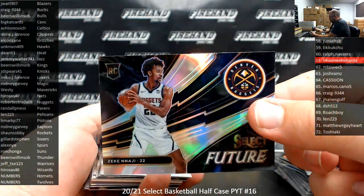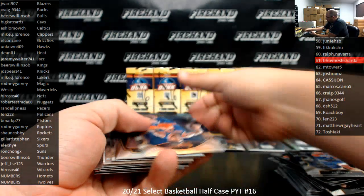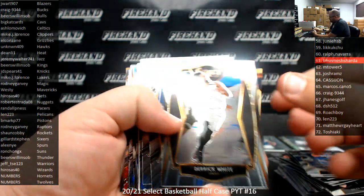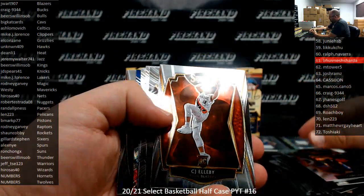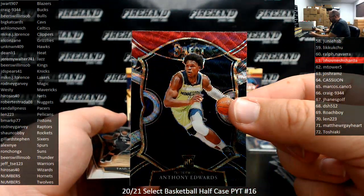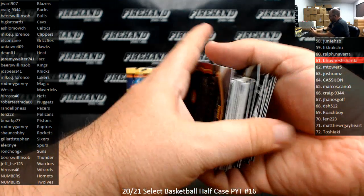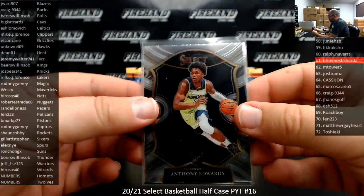Future silver of Zeke Nnaji for the Nuggets. Right behind that is a silver rookie of Obi Toppin for the Knicks. Chris Paul silver. Red, white, and blue rookie of Anthony Edwards. So that one's also going to a draw. So we got two Anthony Edwards rookies put to a draw after the first box. All right, so we got the base, and then the red, white, and blue.